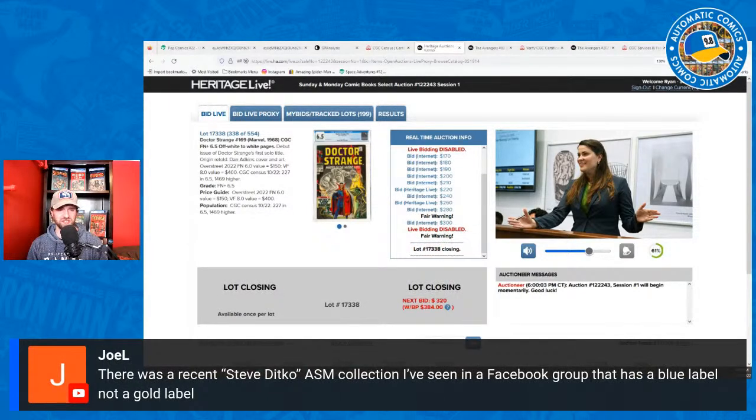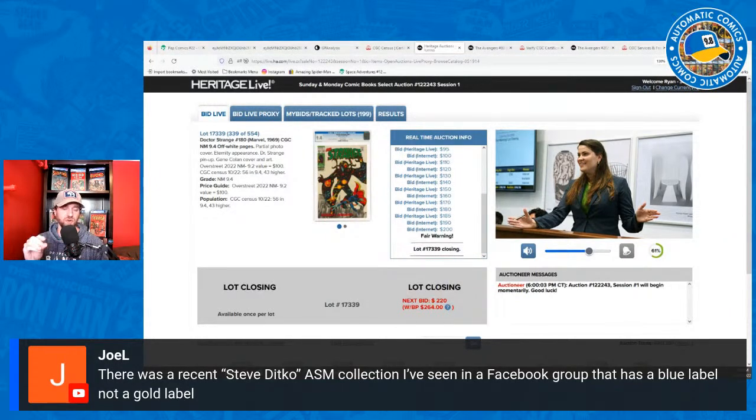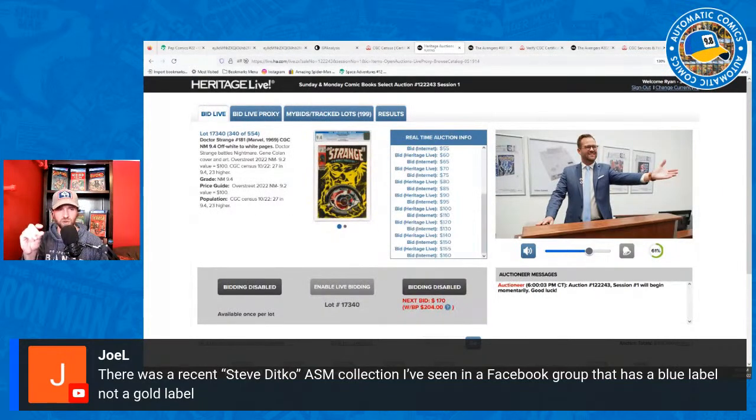There's a recent Steve Ditko ASM collection I've seen in a Facebook group that has a blue label, not a gold. Yes, because that's not a pedigree. So it's just like the Nicolas Cage ones. There's a difference between a label note and a pedigree. The Nicolas Cage ones are not a pedigree, but they'll say from the Nicolas Cage collection. It's a note on the label. Same thing with that Steve Ditko one. It's not a pedigree. It doesn't get the gold label. But those Steve Ditko ones sold for a lot, like multiples of what they would sell for normally.